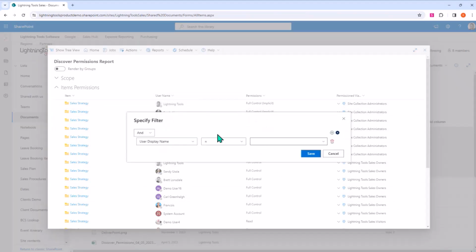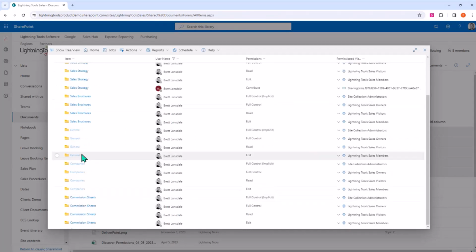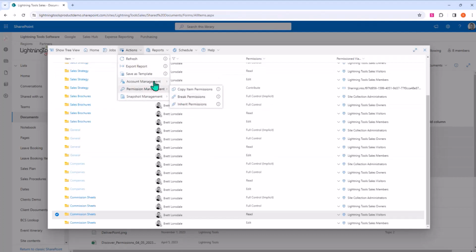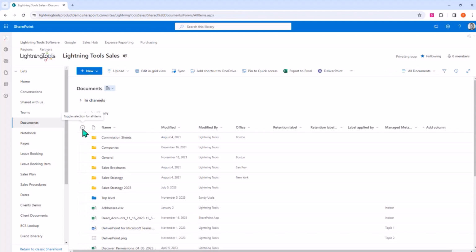And if we were maybe having the use case where we want to check a certain person's permissions across each of those folders, we can filter on the person instead. And you'll notice in here that some of those folders are grayed out, some are in full color. Those that are grayed out here have inherited permissions, so we can't make changes to those without breaking the permission inheritance. But those in full color, we could go through and change if we want to. And again, we can do that just simply by selecting the row and performing the changes that we want to make through here.